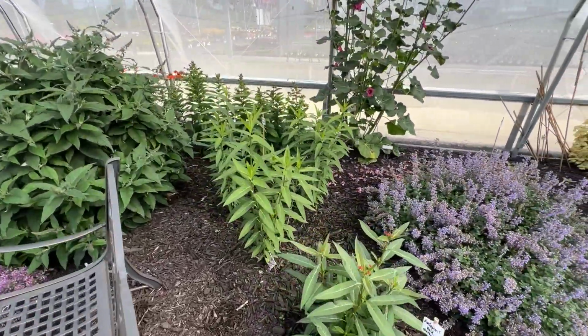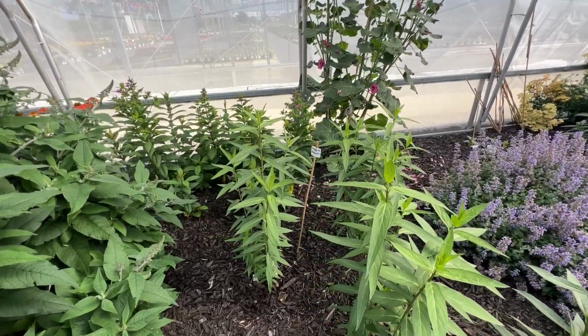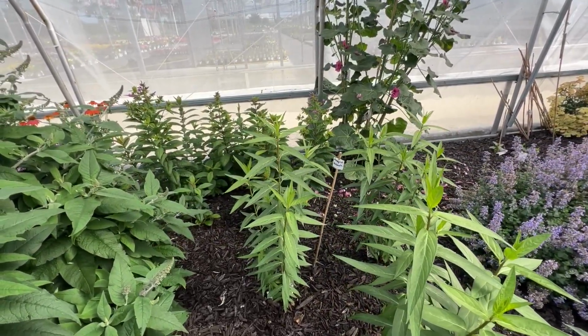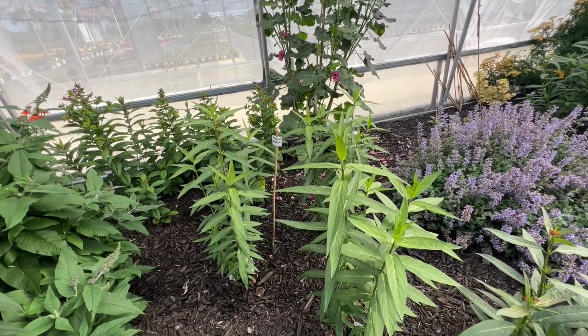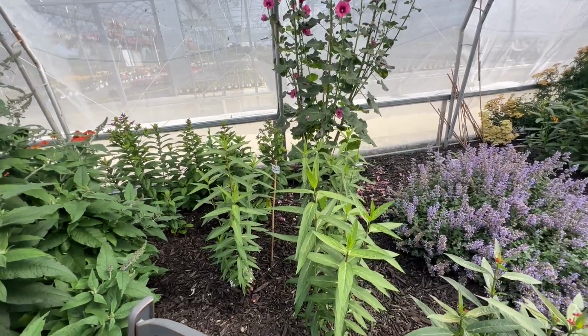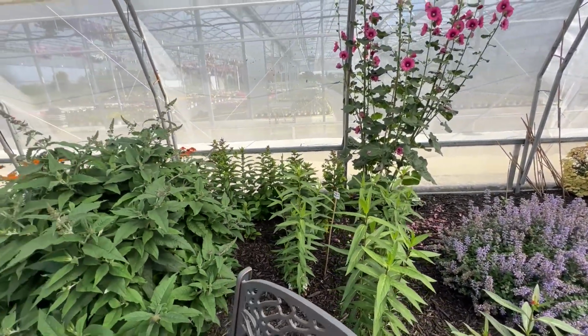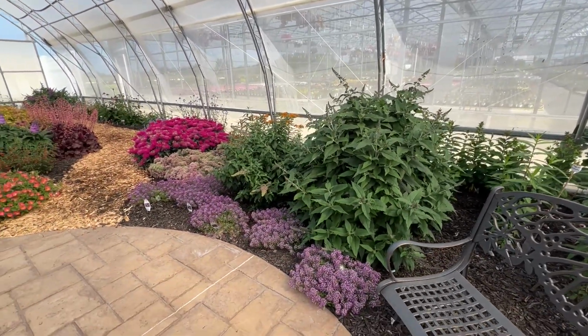We've quickly learned over the years to never underestimate the power of a butterfly and a caterpillar and how much milkweed it goes through. If you are raising monarchs, make sure you have a sufficient amount of milkweed, because it's incredible. I can't even describe how much food they go through in their life cycle.